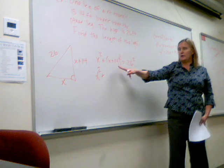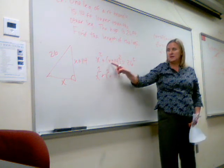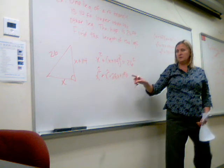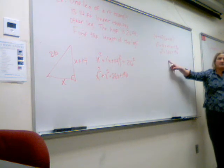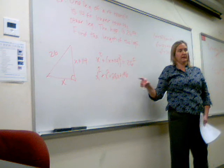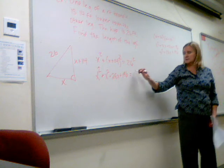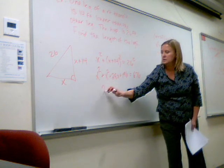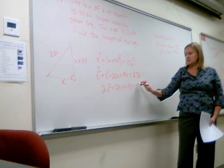Now if you'll recall, the way you do these is you square the first term, take 2 times a and b, which would be 28x, and square the last term. That's the same thing I got when I FOILed it. If you want to go off to the side and FOIL it, that's fine. If you remember the shortcut of squaring, doubling, squaring, then you got it. And it equals 26 squared, which is 676. We're going to combine like terms: 2x squared plus 28x plus 196 equals 676.